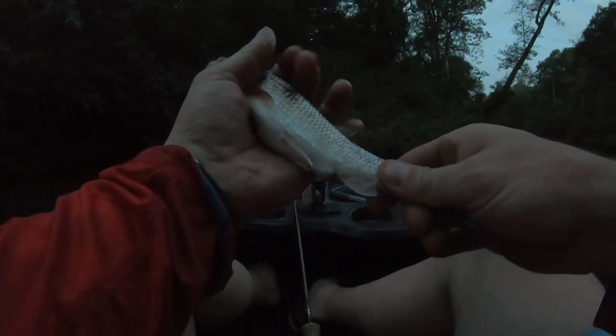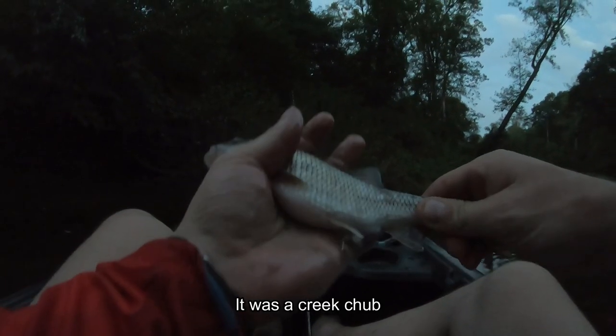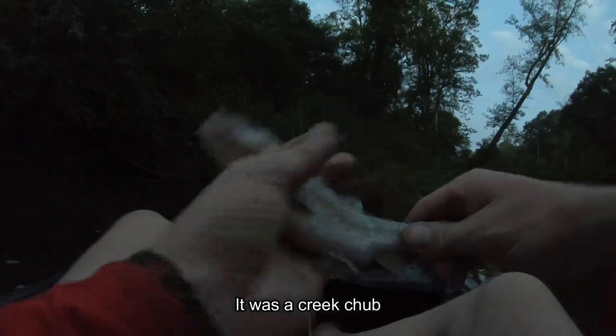All right. What do we got here? I think this is a creek chub. Maybe? Or a trout of some sort? I'm not quite sure.